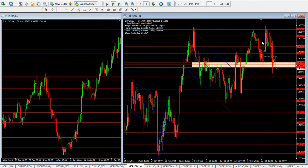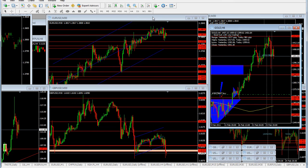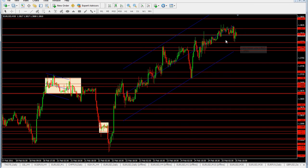Let's take a look at the pound. The pound is a very different situation. We see a triple top here and the market accelerated to the downside, and right now it's testing a very important support resistance zone, and it might be going lower and lower like it's happening right now. So let's take a look at the 30-minute chart. At euro dollar right now, nothing special is happening.